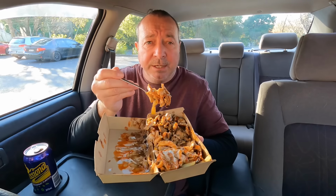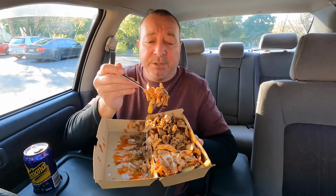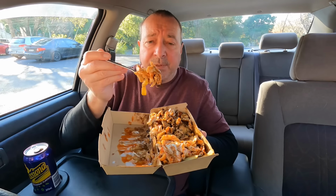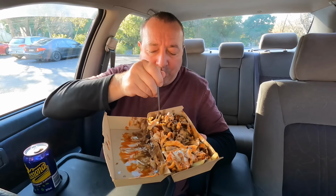So you guys at Hazelbrook Kebab House, you've done a fantastic job today. Very friendly service, all good, totally impressed. It's all been a great experience today and some beautiful food. So that's our snack pack from Hazelbrook Kebab House and pizza.